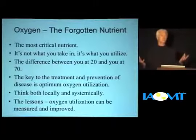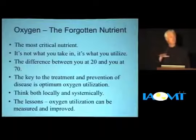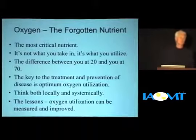So the critical difference between a 20-year-old and a 70-year-old on a cellular level, if you look at the big difference, is just this. It's simply how efficiently they use oxygen. There are published animal studies out there that show this to be very clearly true. You transplant mitochondria into old cells, they behave like young cells. If you're a 70-year-old person in this room today, your cells in every way other than oxygen utilization function just as well as they did when you were 20 years old.